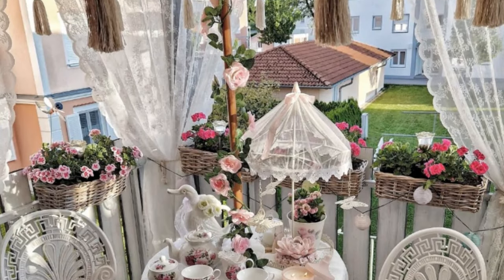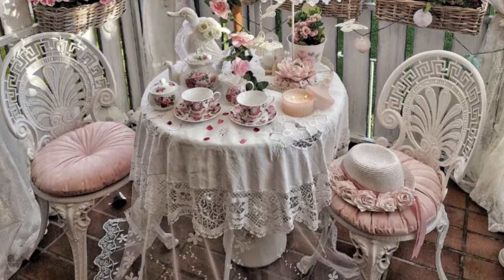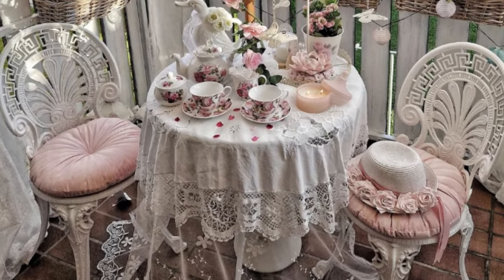The balcony. Enjoying the outdoors is part of this style even if you have a small space.